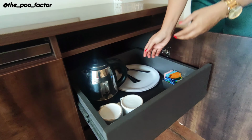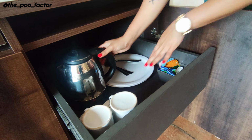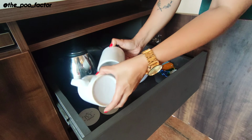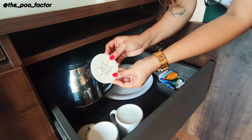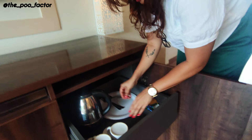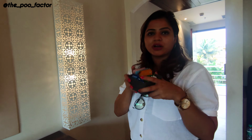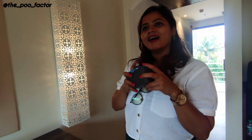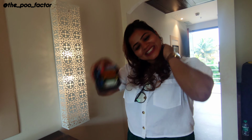So cutlery है just in case आप Zomato करो तो there is already plate and spoon ready for you. Kettle है. There are 2 mugs. Ivy का logo वाला क्या बोलते हैं? I forgot. Coaster है. This is the little tea का पूरा एक kit है. तो अगर आपको टी, कॉफ़ी या for that matter milk बना के पीना है, you can use this.